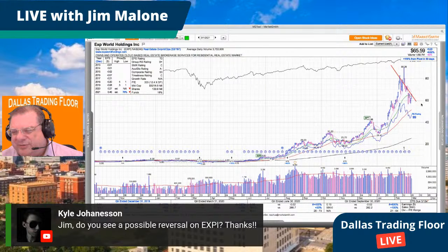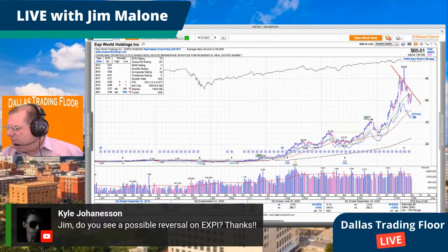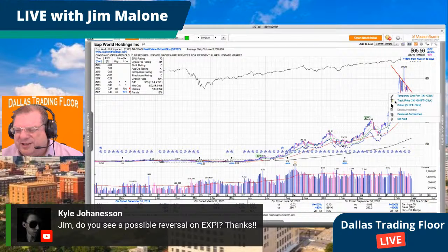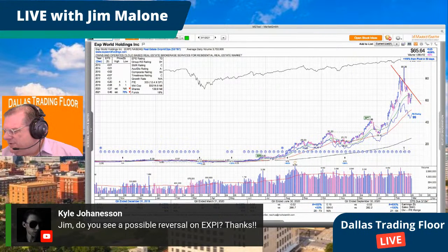Yeah, it's very early. If there was a reversal, it's going to be above the 10-day line. So here's the thing, Kyle. I think you've got to wait a little bit on this one, because it might be a reversal, but right now I think you've got to wait for the 10-day line to move above. I'm going to say the 10-day line is right about at 71.50. So that's what I'm seeing anyways.